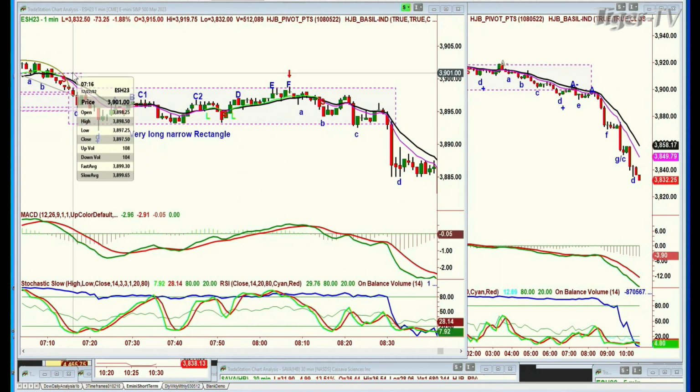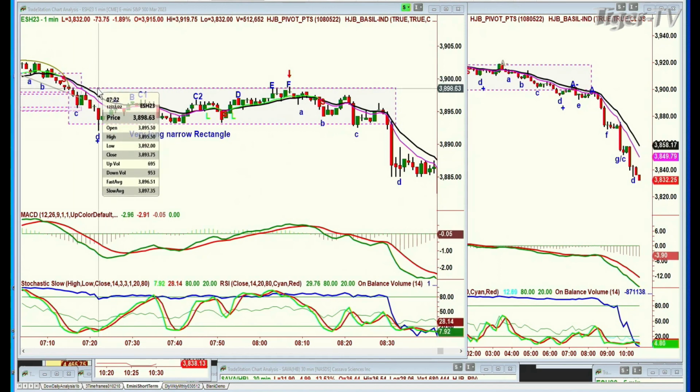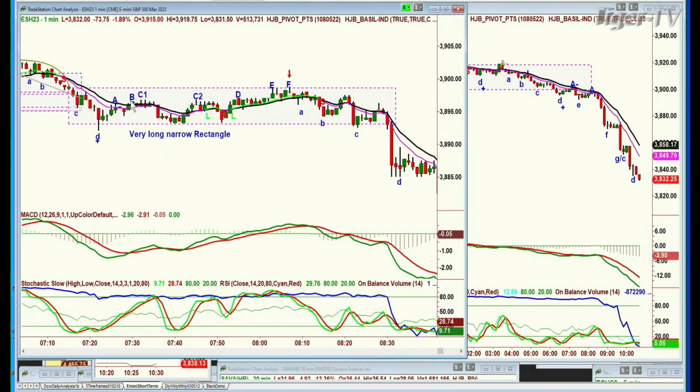It was 98 to, yeah, I'm going to take the low, 92. So not bad, huh? For a long time, from 7 o'clock, and it stays in this rectangle, gives you all the Chapman notations, etc.